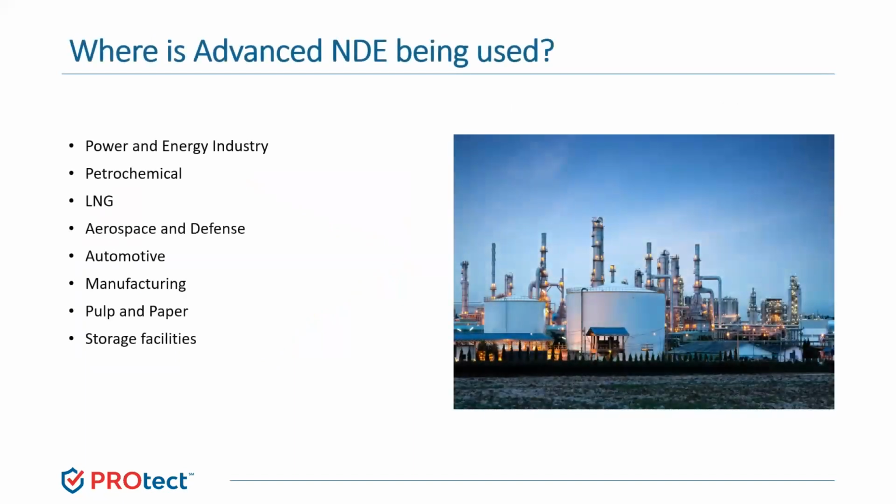Certainly. NDE is really used all over the place, in multiple industries. Just some of the more common industries for what we deal with: we use NDE in the oil and gas industry, power and energy sectors, petrochemical, LNG sector, aerospace and defense, automotive, manufacturing, pulp and paper, storage facilities. The good thing about advanced NDE is that we can utilize it almost anywhere, depending on the application and what the customer's need is.